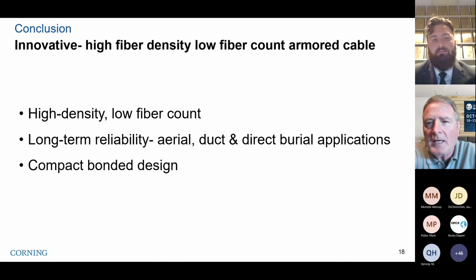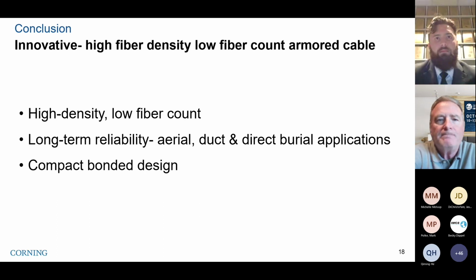Excellent. Okay. Can this two-piece armor design be used for stranded loose tube cable?